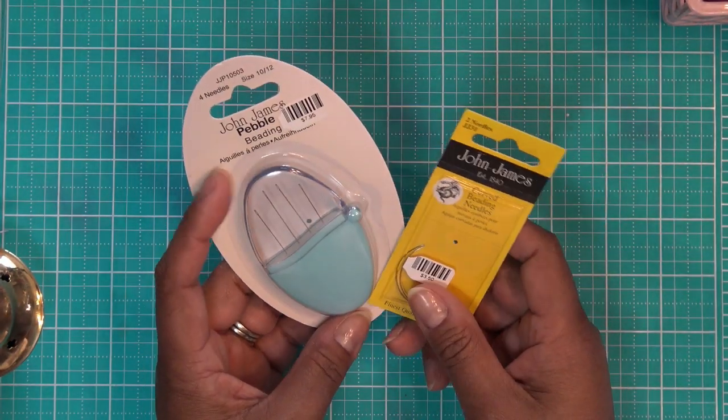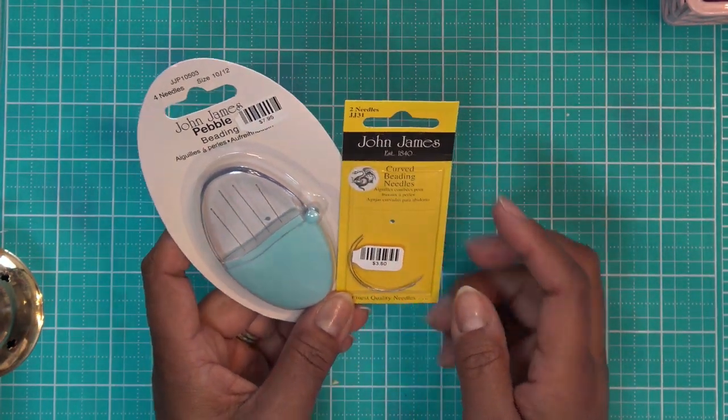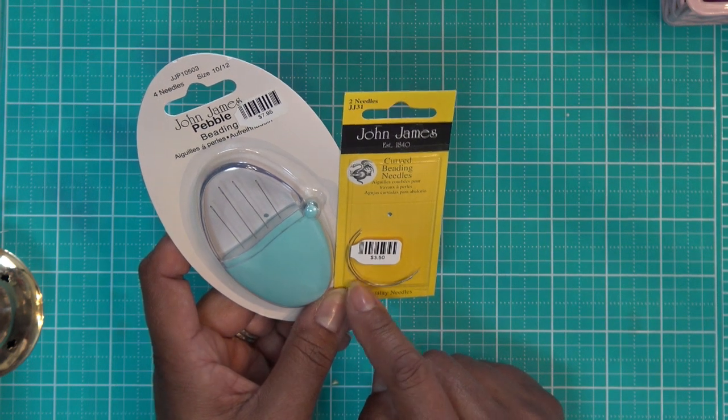But I don't know. I did pick up some beading needles, the roundish one, because I don't know if I have any curved beading needles.